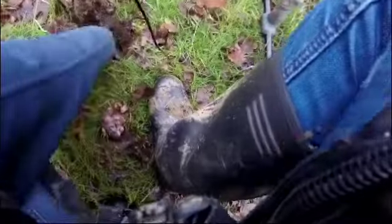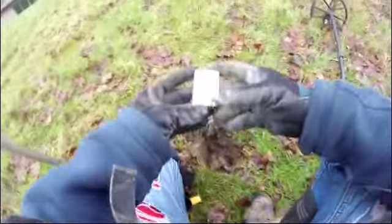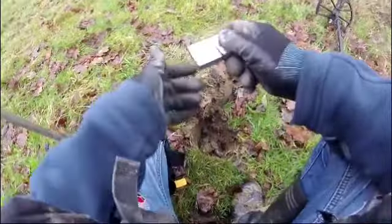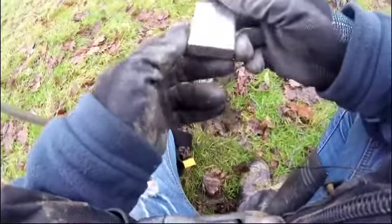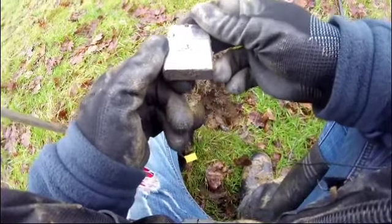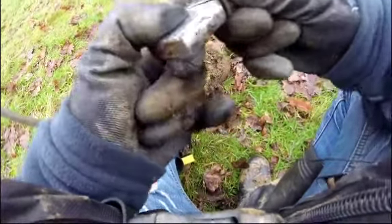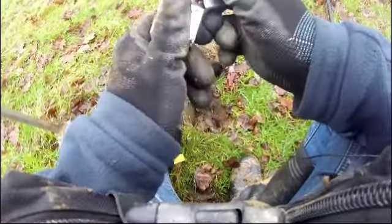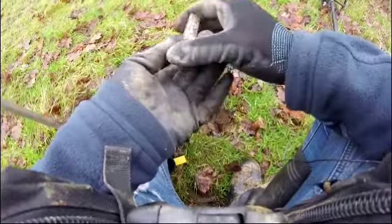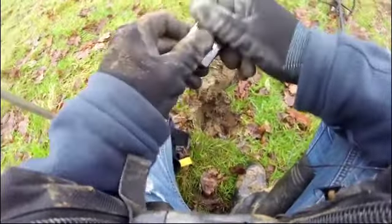Something there. What's this then? Oh, look at that, chaps. A lighter. Zippo. Oh, and it's got some writing on it. What we got here? USA Gonzella Dog 66. Oh, yeah. Oh, that's alright. Shame it's all rusty on the outside.